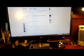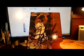I will let you know, most of these are TTMs. I will let you know if they're certified. If I don't say anything about the card, it's a TTM. I will say certified if it is certified. I'm also not going to go into the year. If you guys have questions, PM me. So, all right, guys, here we go. Try and show these the best I can, too.